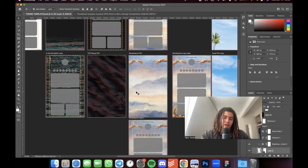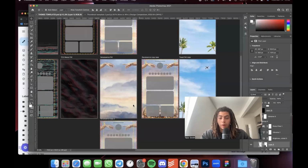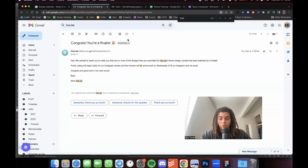But by the end of the day, I kind of knew who was going to win. I knew that this one and this one had pretty high chances because their votes were pretty high. And then my friend's design, the pineapple design, was also high.